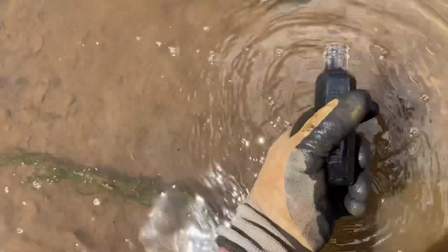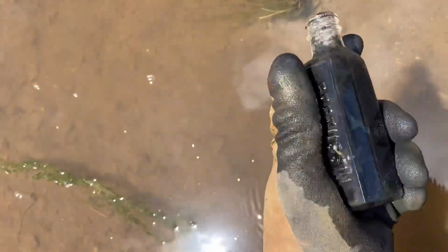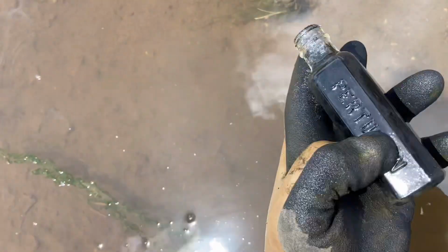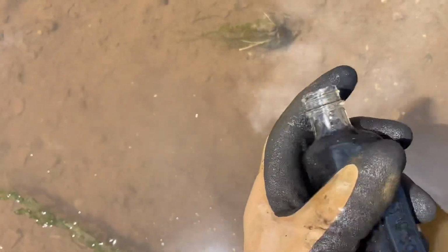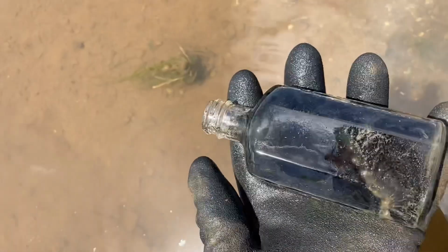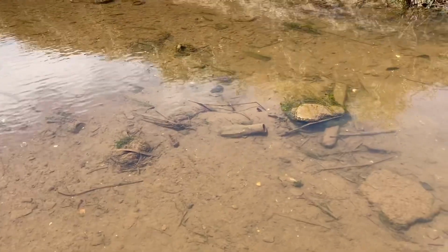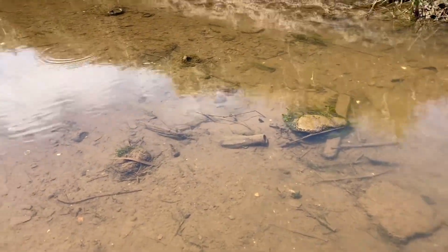Well, I think I may have just spotted an old cough remedy bottle. Yeah, it's got a Pertussin embossing on it. Both sides. It's a twist off and it's clear. But I'll take that home. See that over there? A little ketchup maybe?